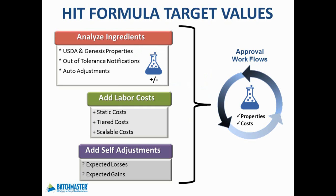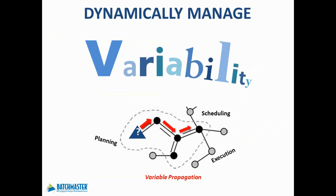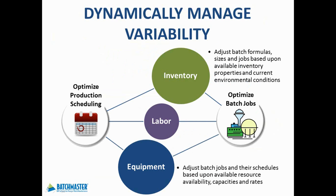to meet formula-targeted characteristics. Without an effective means to manage the variable characteristics of your materials, labor, and equipment, one can expect errors and variations within your business processes. BatchMaster ERP dynamically manages many of the variabilities encountered in your operations, ranging from scheduled and unavailable resources to unexpected material shortages. Variable ingredient properties, inventory characteristics, and resource capacities are all taken into consideration in various processes and can be automatically resolved. Now you can focus on process improvements rather than process adjustments.